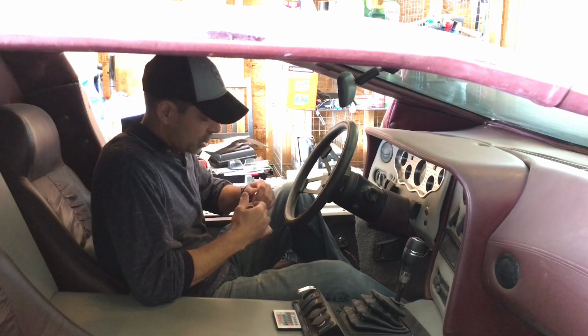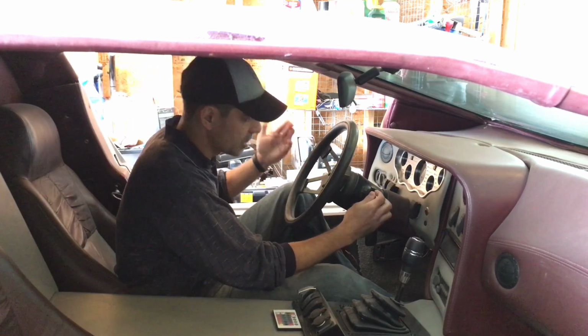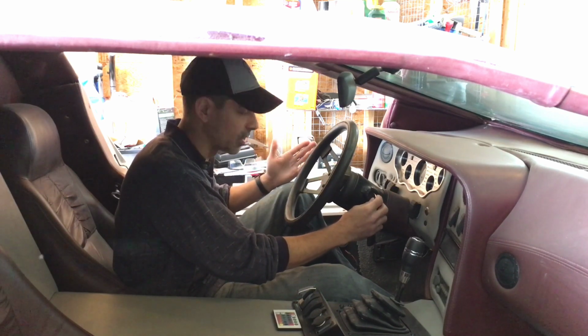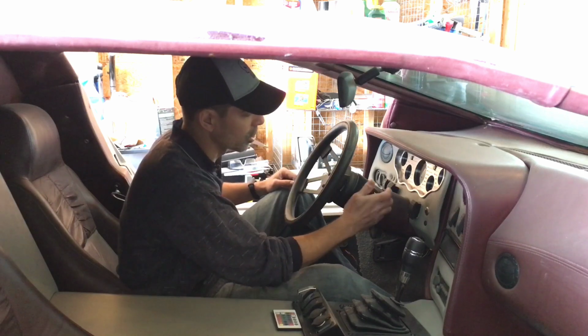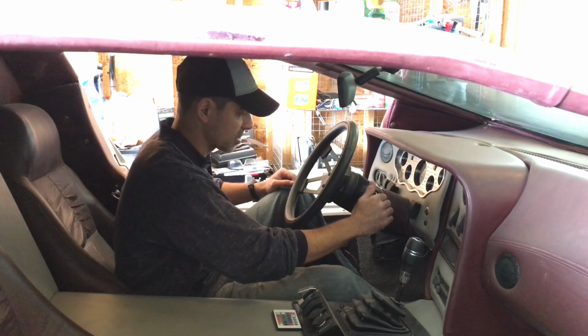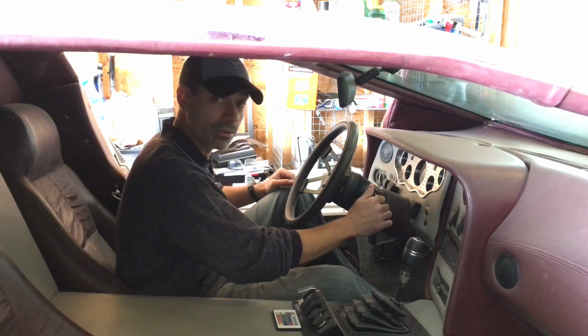I'm going to go ahead and try to start this thing because it's been sitting so long. Now I did charge the battery. The battery did lose some power. It was down to 11.5 volts. So I went ahead and did a full charge on it all night long. So let's go ahead and fire it up and see if we can get it to start. Hopefully it'll start with no problem. If not, we'll do what we have to do to get it started.